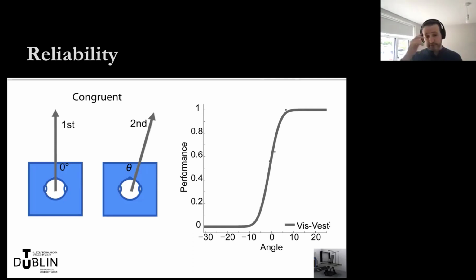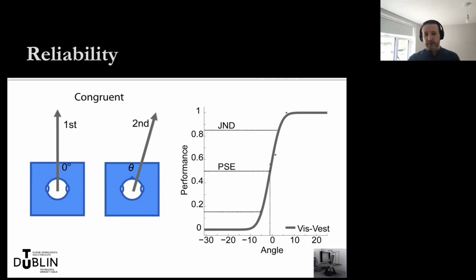And this is the multisensory version. So this was the combined thing. So people always know when they're moving at 10 degrees to the left, and -10 is 10 degrees to the right. But around 2 or 3 degrees, there was some uncertainty. And just on the psychometric function, the PSE is the point of subjective equality. And the just noticeable difference is the moment where you notice the difference.